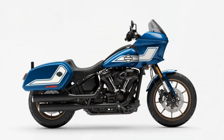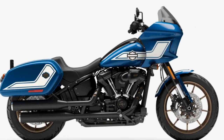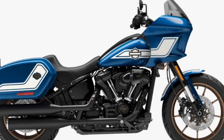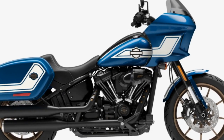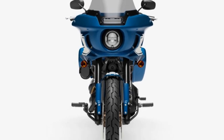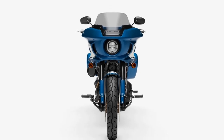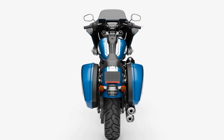But Canadian Lowrider ST, we're looking at $27,649, and the addition of this Enthusiast Collection paint scheme, Fast Johnnie, is going to run you an extra $2,400 Canadian. Remember that. Now, obviously, this is a really cool looking bike.